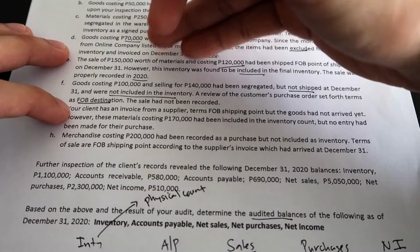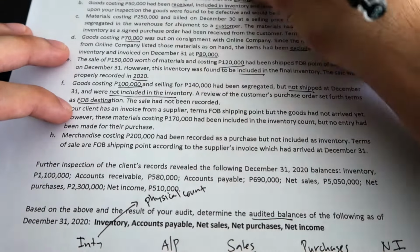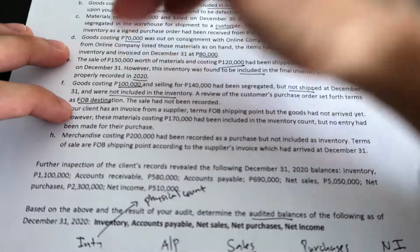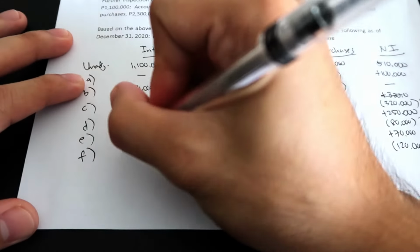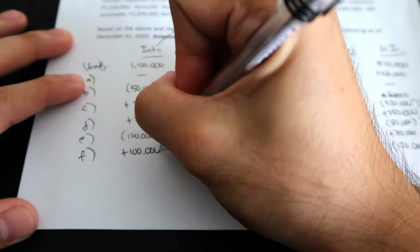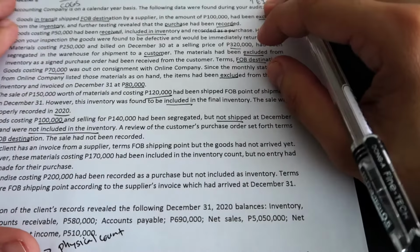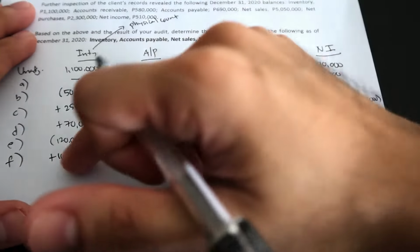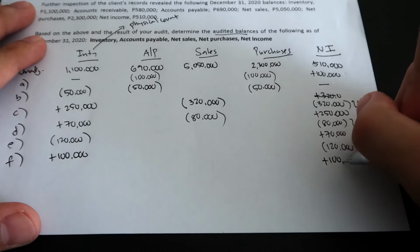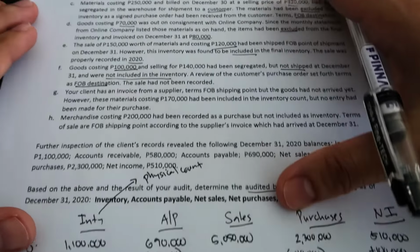So it should be included in your inventory for 100,000, not the selling price, right? Selling price is for the sales; inventory, cost ang gagamitin natin, which is 100,000. So the adjustment here for letter F is we add 100,000 to your inventory. Okay? And then, again, uulitin natin, if inventory mo is understated, understated din yung net income. Therefore, if kailangan mo mag-adjust ng positive 100,000 to your inventory, you also need to adjust your net income for 100,000. Alright? So, that's letter F.